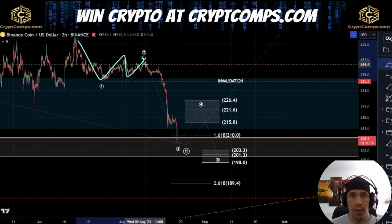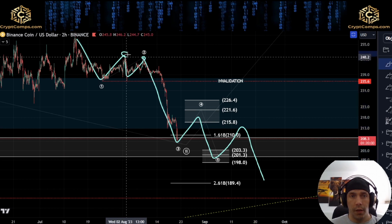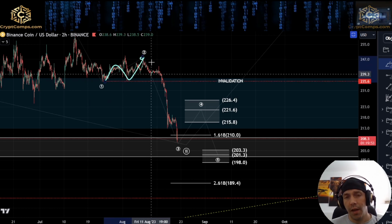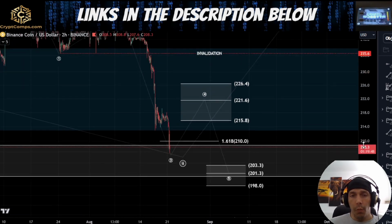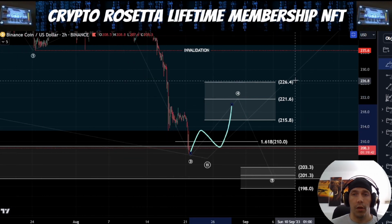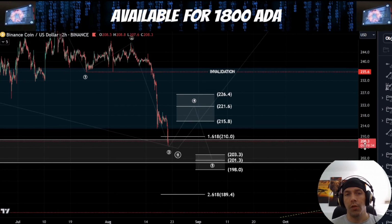We need to bear in mind that if we do get this as a fourth and a fifth, and then we develop another fourth and a fifth, this would tie into the idea that there's an additional 1, 2 in here. At the moment though, I'm treating this as a W and X and a Y to the upside, and then we're looking for this fourth wave still to the upside. Like I said, we have come down here and hit this 1618. What I would be looking for would be for this move to start to develop to the upside. The common area for this fourth wave would be this 226 to this 215 level, and then we'd be looking for that possibility of continuation down.